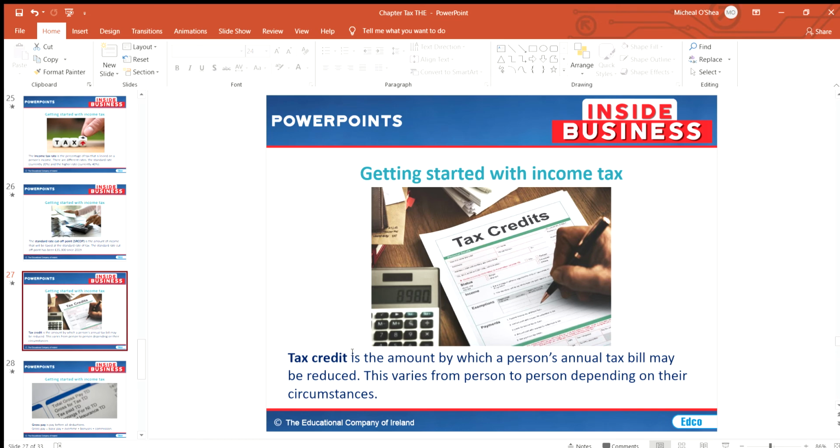Tax credit is the amount by which a person's annual bill may be reduced. It varies from person to person depending on the circumstances. So it depends on loads of circumstances. For example, if you're single, if you're married, certain disability allowances and things like that.